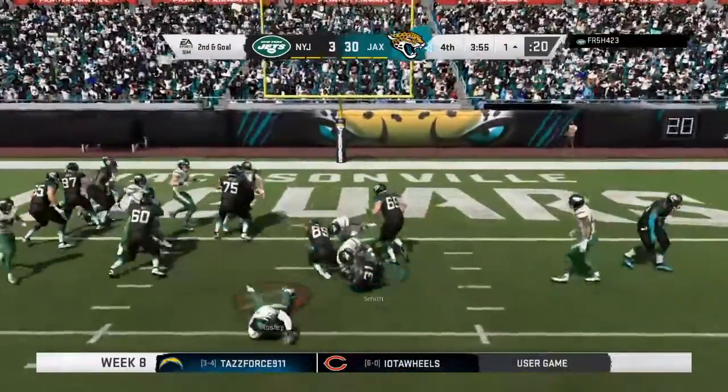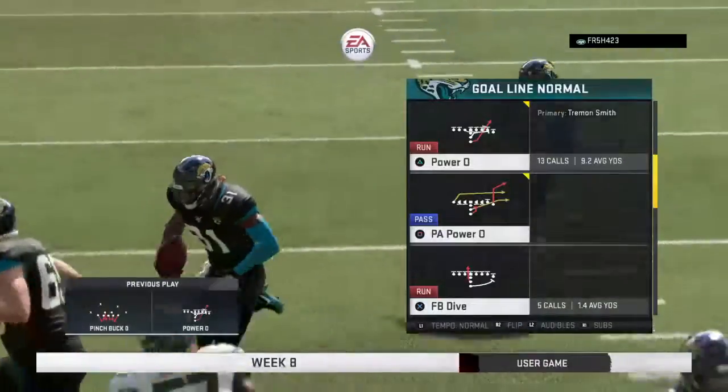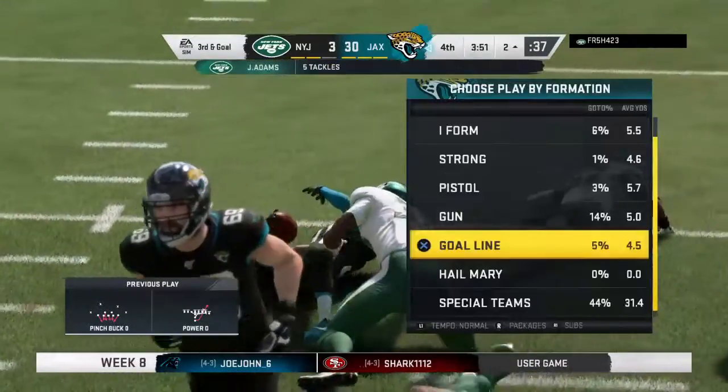Try to punch it in with Smith. And he is met in his tracks behind the line of scrimmage. That'll be a loss of a yard, and it leads to a 3rd down.